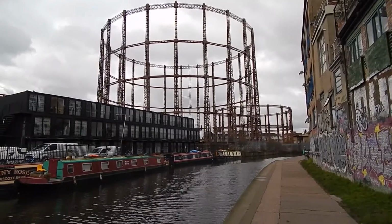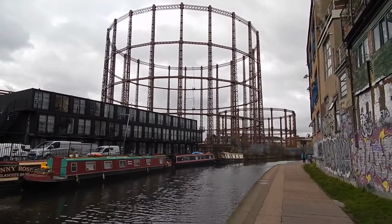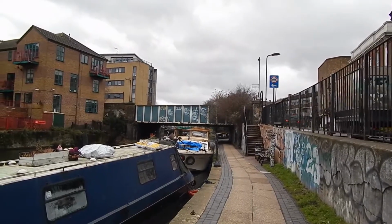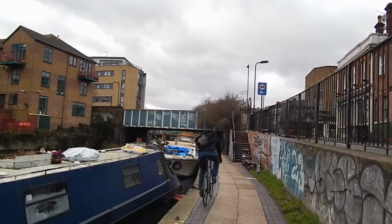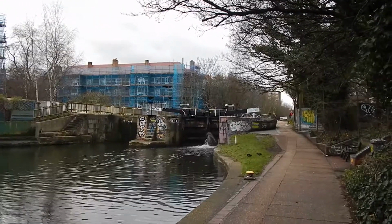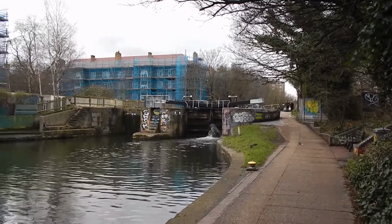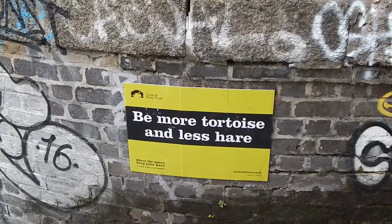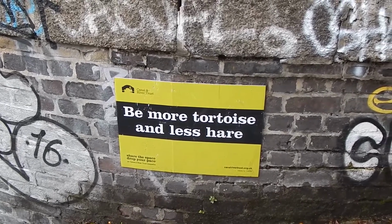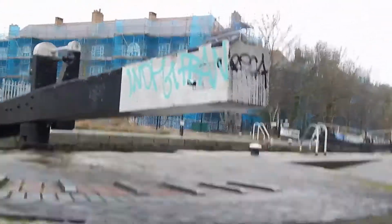Huge gasometers near the canal. Bridge near the Broadway Market in Hackney. Just after the Broadway Market Bridge, there's another lock on the canal. Interesting sign at the lock, which is called Acton's Lock.